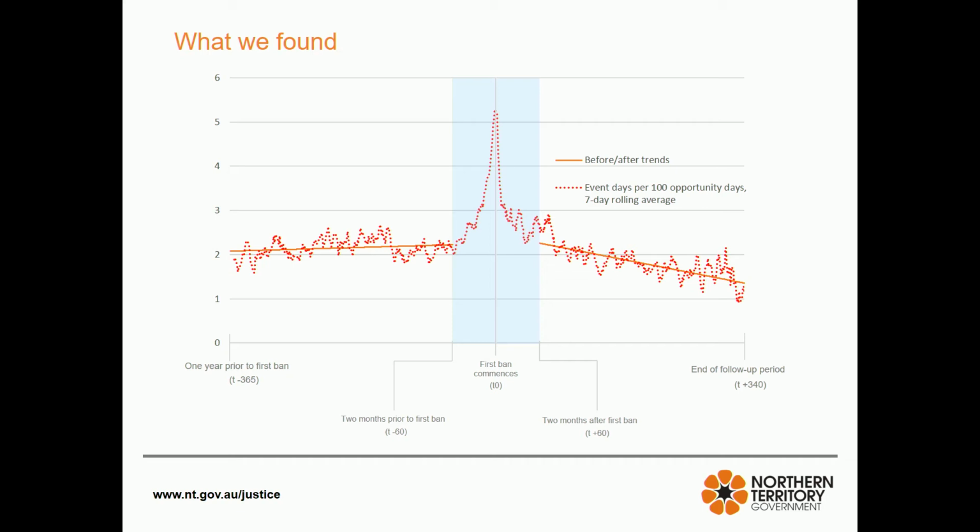So what we did to bring this all together, because people come onto the BDR on different days, is this. The policy came into effect on the same date, but someone might have had an event in October and gone on in October, someone in November. So we aligned everyone on what we call T0, which was the date their first ban commences, and then for everyone we looked at from T-365, which was 1 year before, looked at the contacts they had, aligned everyone there, and then up to the end of the follow-up period.